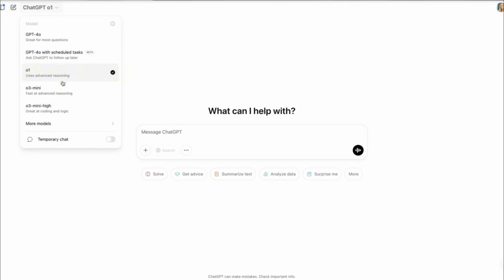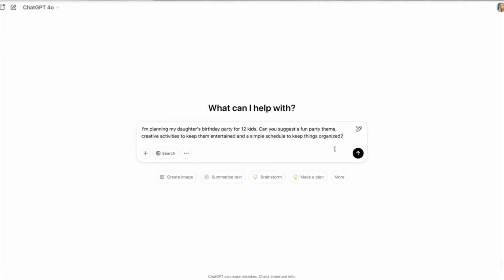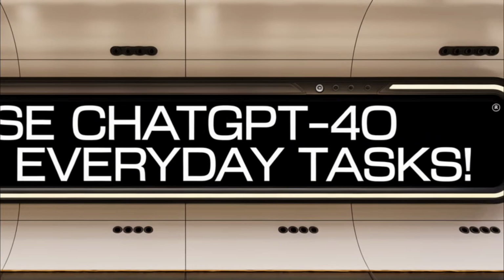Whereas if your question is something like, I'm planning my daughter's birthday party for 12 kids. Can you suggest a fun party theme, creative activities to keep them entertained, and a simple schedule to keep things organized? For that question, you'll want to use a GPT model. GPT 4o is a better choice because the task involves creative thinking and idea generation versus deep reasoning. You also get faster response time from GPT AI models, making them better for everyday purposes.